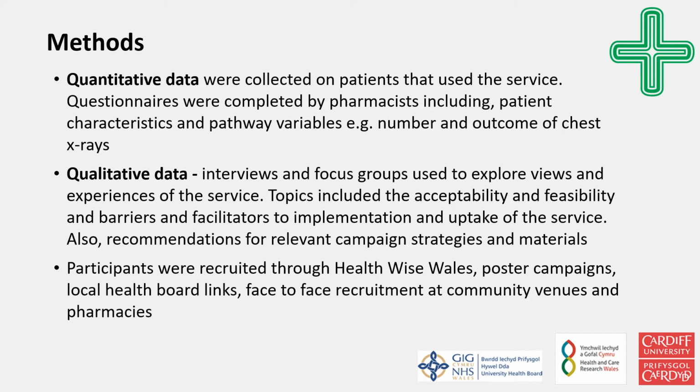Methods used in this study included quantitative and qualitative data collection and analysis. Quantitative data were collected on patients that used the service. This included questionnaires which were completed by pharmacists, including patient characteristics and pathway variables, for example, the number and outcome of chest X-rays. Qualitative data included interviews and focus groups, which were used to explore the views and experience of the service.